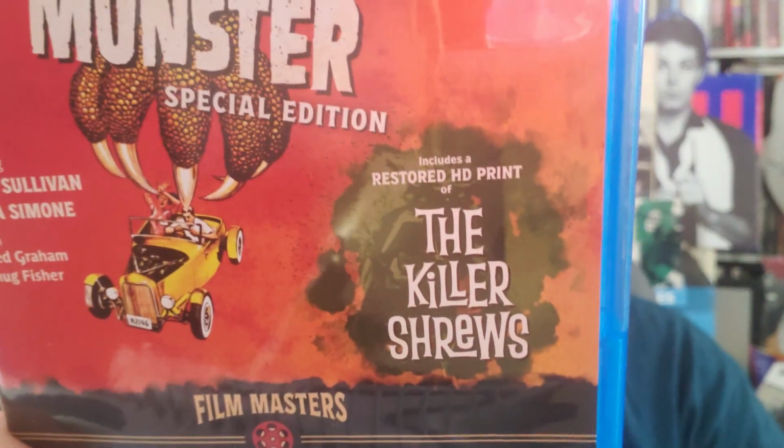This special edition has The Killer Shrews as an extra bonus film on here. And quite frankly, I bought this for The Killer Shrews. Killer Shrews, just like The Giant Gila Monster, is not technically a good movie. But as far as being satisfying in spots, it is. And I'm going to go into it now.